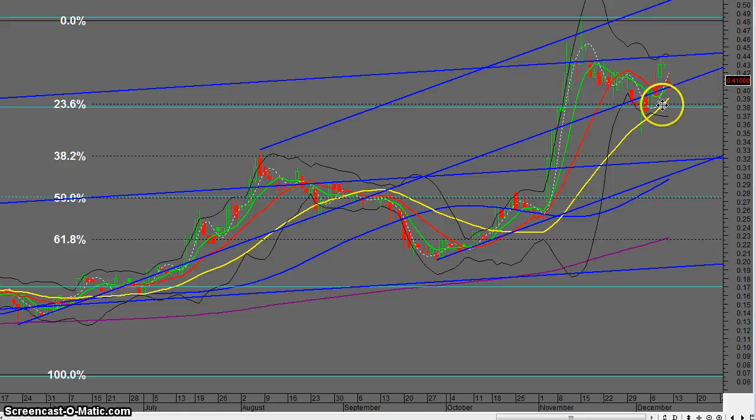Okay, the 30-day moving average is here. Until it starts to turn down, I expect it to bounce off of it. It may go through it, but then the next couple of days it might come back up through it again. That's what I tend to be thinking.